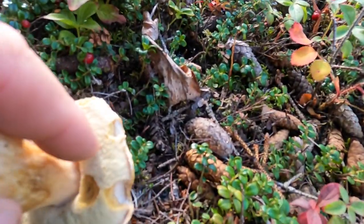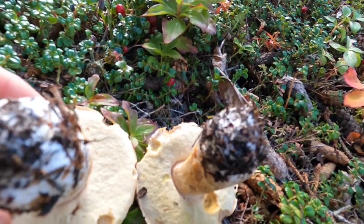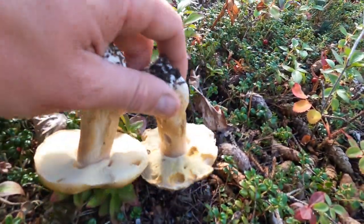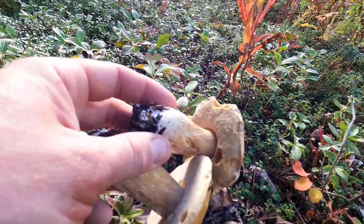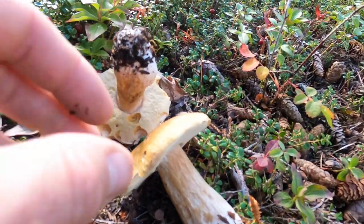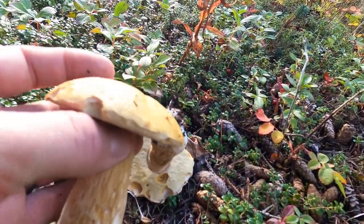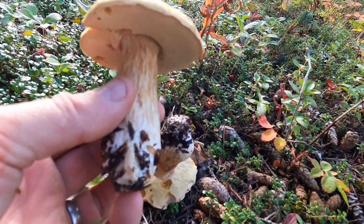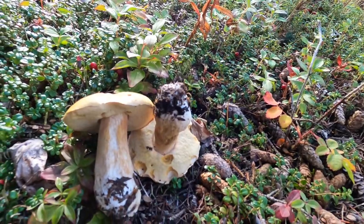You can tell by, see how this is starting to yellow and the slugs have had a night to get at them. That one looks like it came up yesterday. Either way, these are both going to be great. We'll cook these up with our bird. Yee-hoo! Again, Boletus edulis, king bolete, top of the mushroom edible picking list. Excellent find.